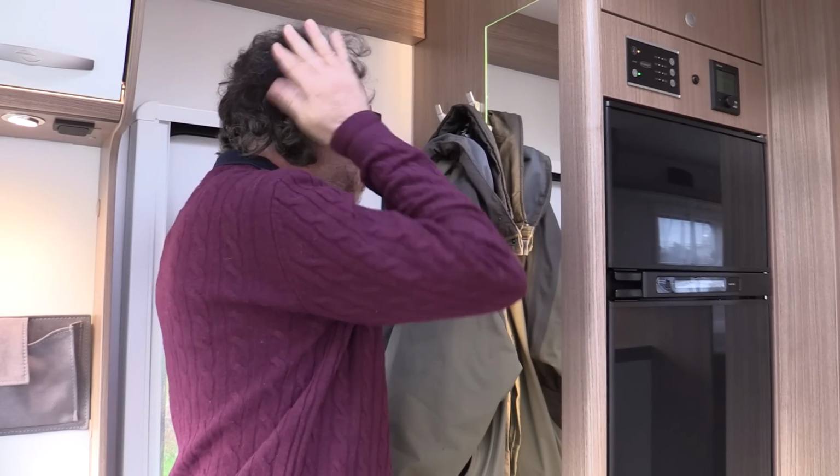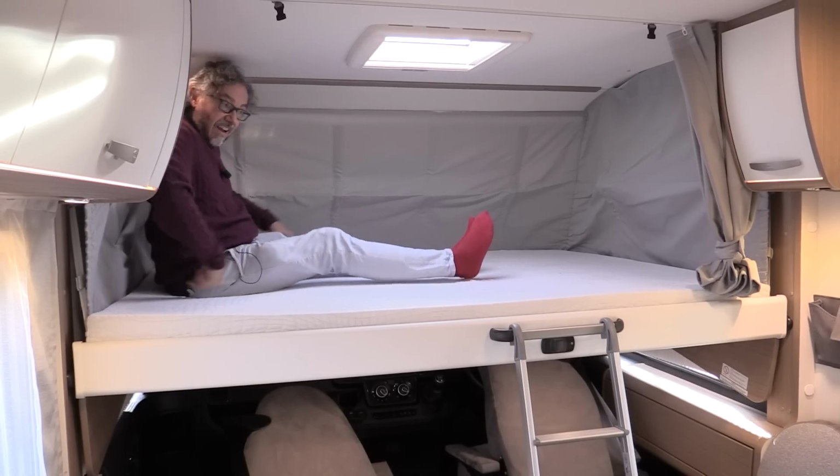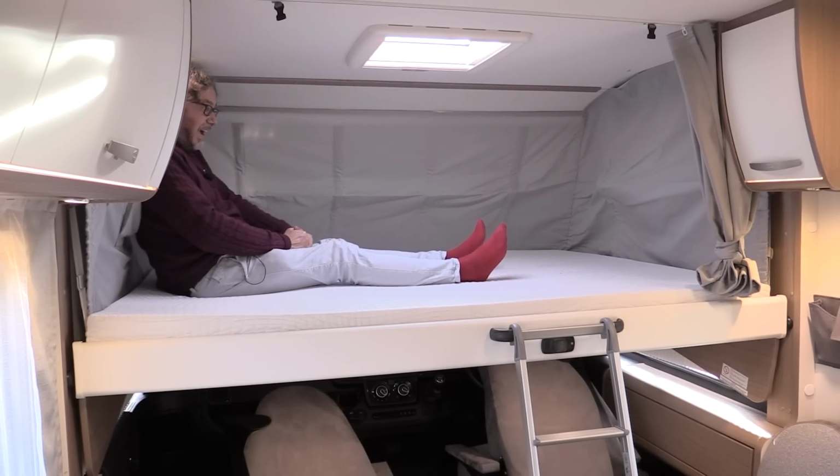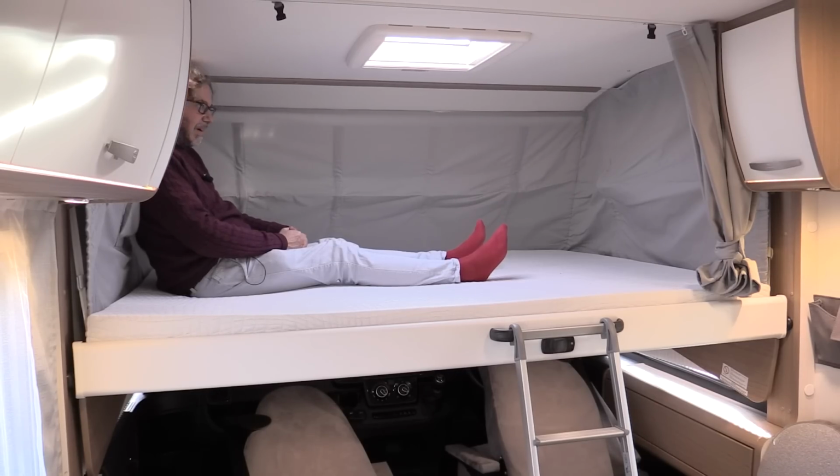blown around in that awful weather. Hooray! Hooray! You can sit up in bed! What a good A-class bed this is.